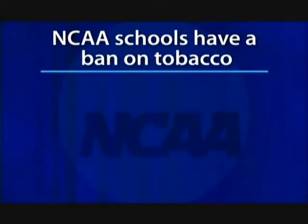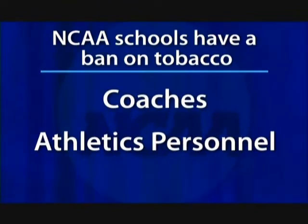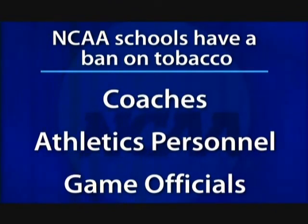Finally, did you know that NCAA schools have a rule against tobacco use during practice and competition? This ban also covers coaches, athletic personnel, and game officials. Everyone is responsible for ensuring that tobacco products are not used at competitions or practices. As you know, the goals of the drug testing programs are to protect the health of student athletes and to provide clean and equitable competition.